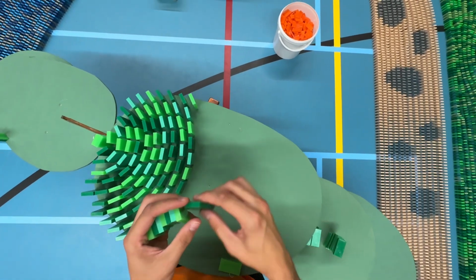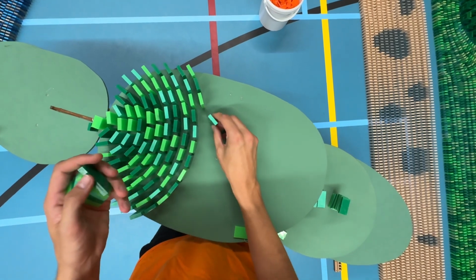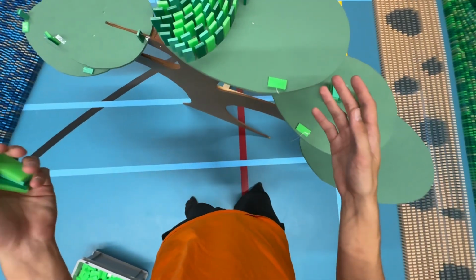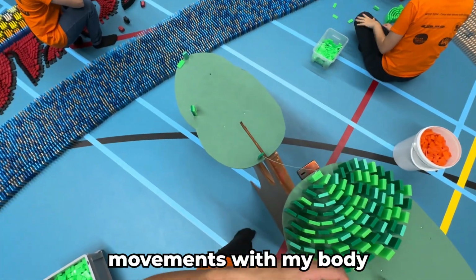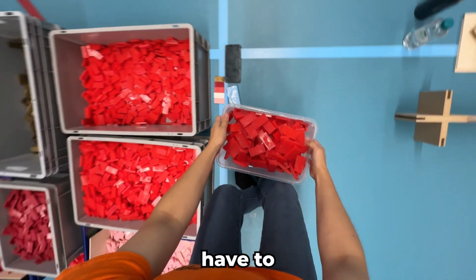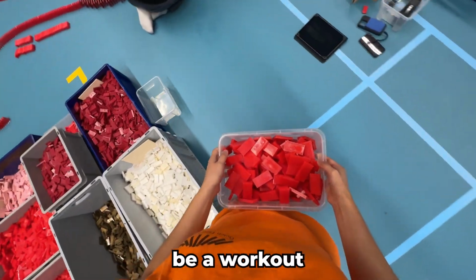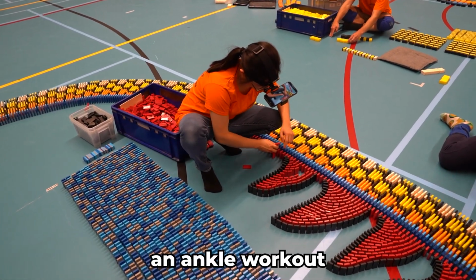When I'm building with dominoes, I've genuinely learned how to be really flexible and very agile around the dominoes. I don't know how to describe it, but I've learned to have such slow and controlled movements with my body that you kind of have to, in some ways, to reach into different parts of the setup. It can kind of be a workout, to be honest. If you're on the ground over dominoes, it's an ankle workout.